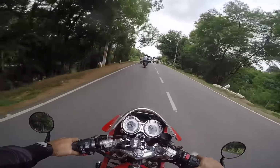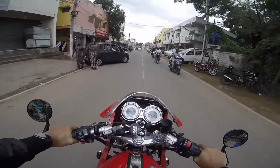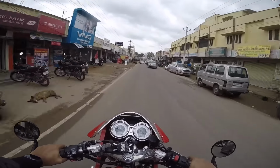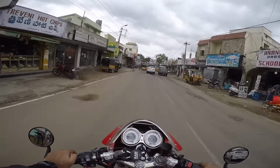It comes with ride-by-wire, it has ABS, it has traction control, all the electronics you need on a 2019 machine. And though we got this in 2016, I guess, it's got all those things.